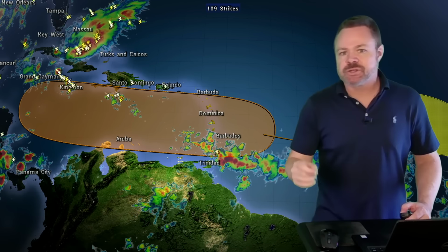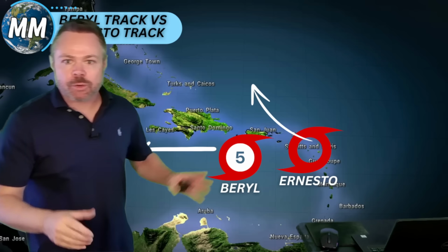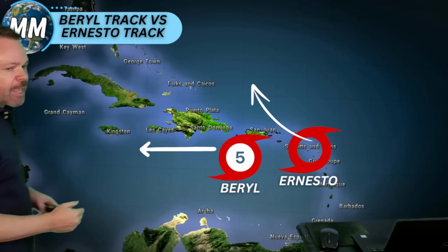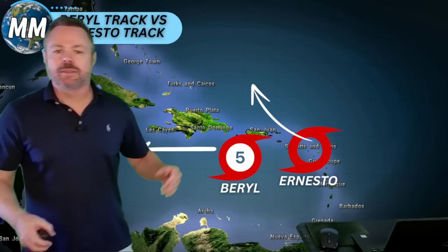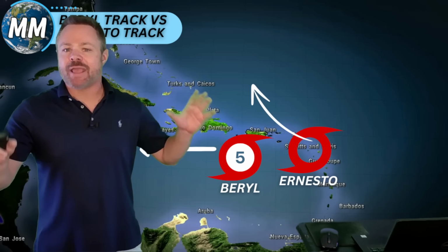And all you have to do is go back to an example earlier this season to see what I'm talking about. Category 5 Hurricane Beryl, right, much stronger than Ernesto, but it moved due west south of Jamaica and into the Yucatan Peninsula, whereas Ernesto was a tropical storm over the Lesser Antilles, much weaker, but it had a much quicker northwest turn because the atmospheric conditions are different for every storm and they're different every day.